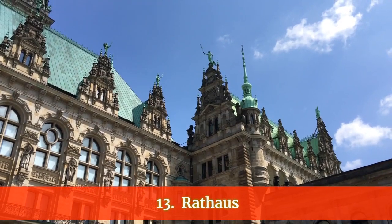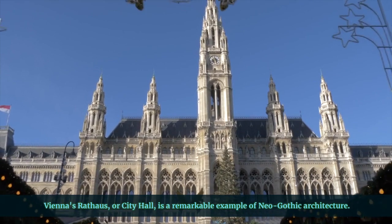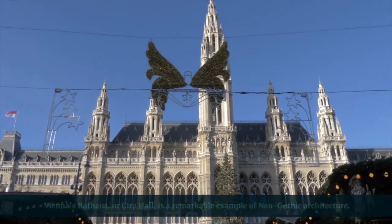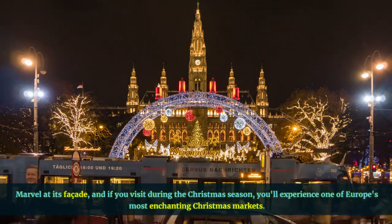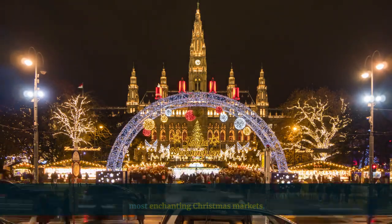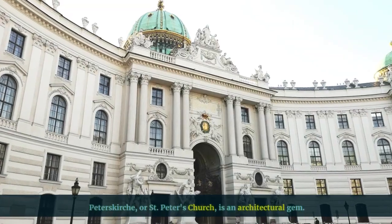13. Rathaus. Vienna's Rathaus, or City Hall, is a remarkable example of neo-Gothic architecture. Marvel at its facade, and if you visit during the Christmas season, you'll experience one of Europe's most enchanting Christmas markets.